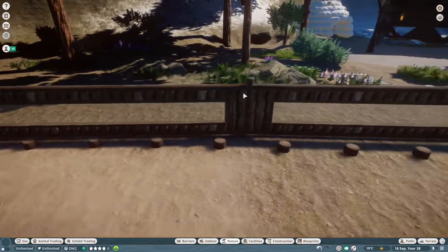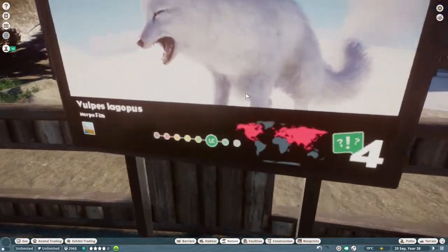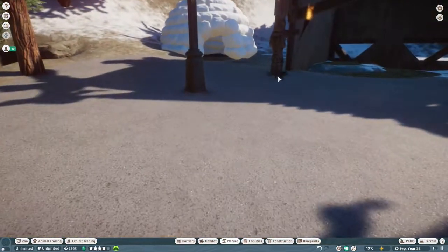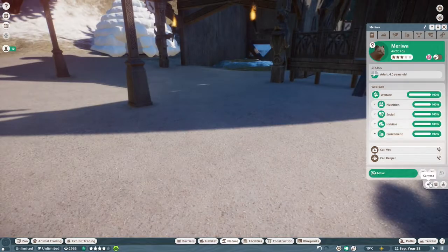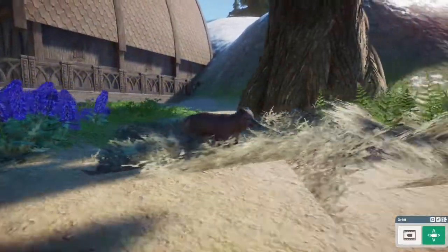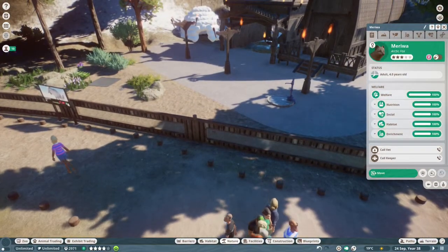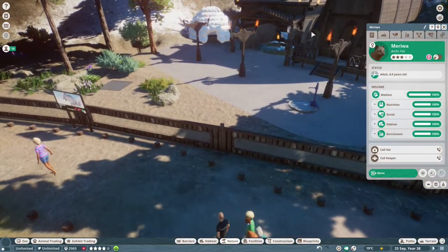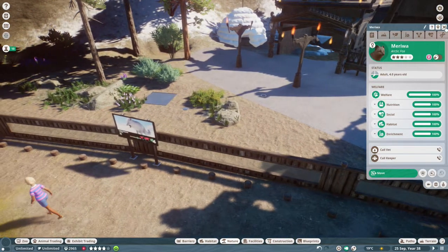Anyway, we come to the Arctic fox habitat. Look at them! Wait, that's not an Arctic fox. Look at them! Look at him! He's cute! I'm pretty sure one of them had a baby and it was like a white dad and a brown mother. I wanna find the baby.